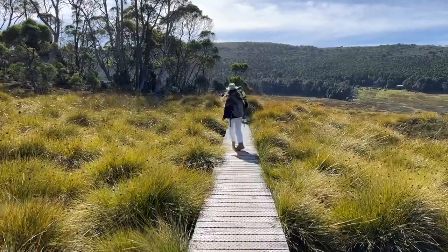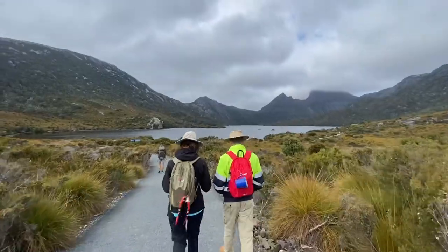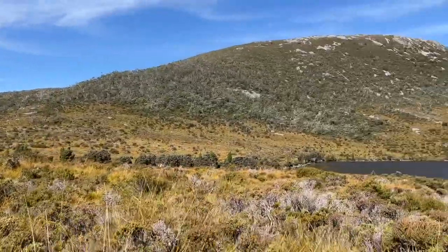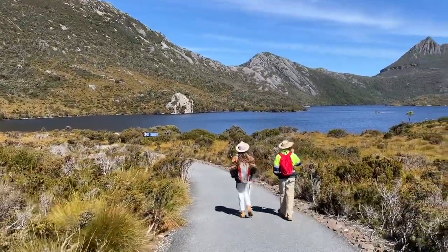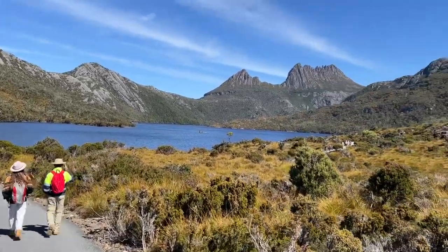The park undoubtedly has a lot to offer, from the world-renowned Overland Track hike to its shorter walking tracks and trails, which I wanted to share briefly before jumping into the summit hike with you. The first and possibly most popular of the area's shorter walks is the Dove Lake Circuit, a 2 to 3 hour, 6 kilometer circuit following boardwalk around Dove Lake, as the name suggests.